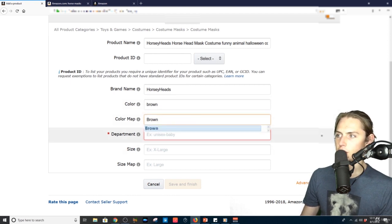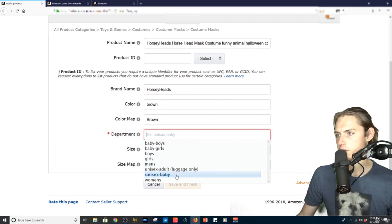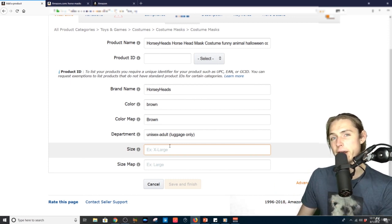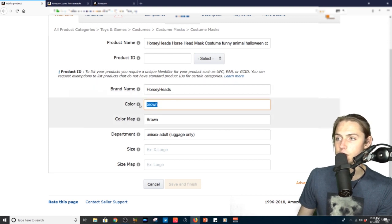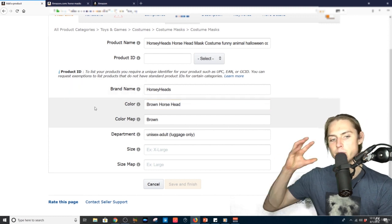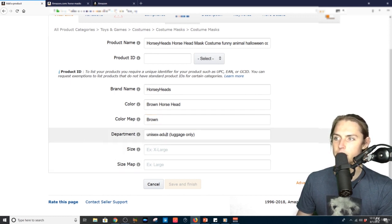So there we go. Sometimes the brand tree category will pop up, but sometimes it doesn't show all of it. So it is important to look at that when you're really digging into the weeds. The department, we would call this unisex adult. And then size, you would want to choose one that is, okay, so here's actually the tip. I forgot. You can kind of have whatever you want for the size. The color is going to be whatever is showing on your listing, and that is going to be indexable, okay? Now, this is important because you could probably fit in, we could call this the brown horse head. All right, so now we've got a little bit of extra ranking juice into it, all right? And then we have the color map. You actually want to use the one in the brand tree category there. And then we have the department there, and then size.